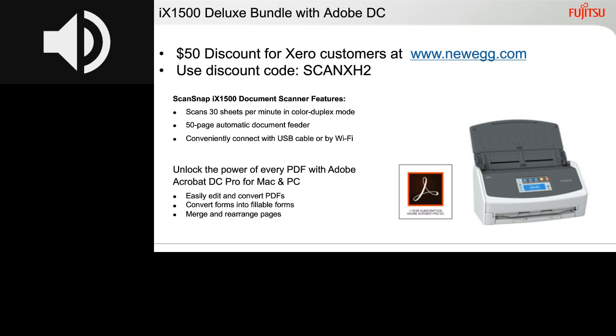We've got profile sharing with the iX1500. So if multiple users want to have their own profiles, you can do that with ScanSnap Home, and you can color code those profiles as well. So user 1 might have 5 profiles that are all coded in blue. Another user might have 5 more profiles color coded in green, and so on. You can support up to 5 users with the iX1500. Also for wireless, we now support 5 gigahertz, so we're giving you a faster connection speed to your home network. Those are just some of the features.